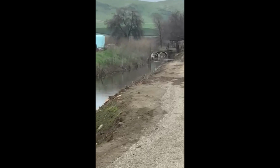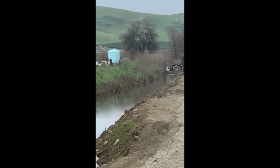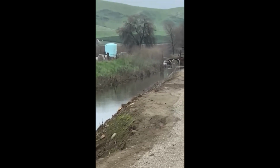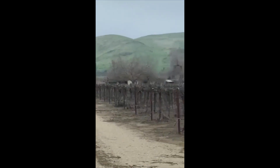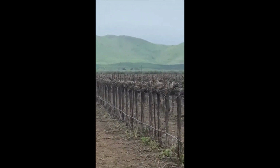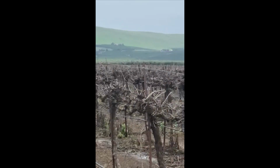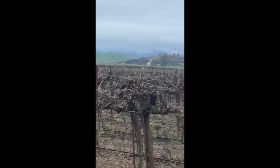And currently the creek is flowing. Say we're flowing probably at about 5 to 10 CFS coming off the hills behind us that you see in the distance. And anyway, it's a regional watershed that only flows intermittently with the rains as we've had here in the last 2 weeks.